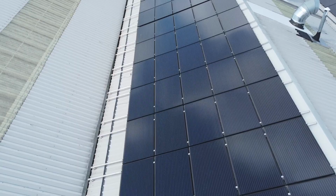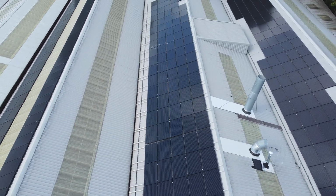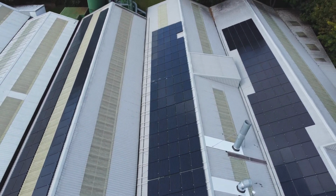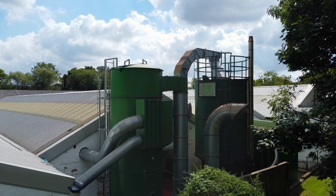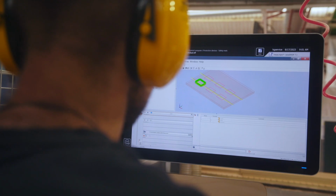We are very environmentally aware, and we've got solar panels that are mounted onto the roof, which provide us with our electricity power, and we utilise a biomass system that basically takes all of the extraction out of our machines, and we can burn the offcuts and extraction dust, which generates our heat for our building.